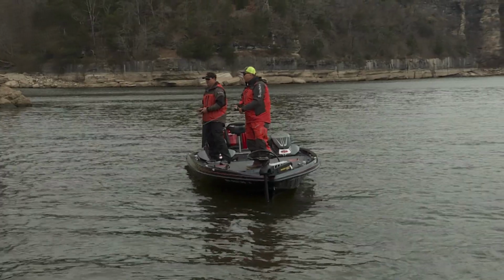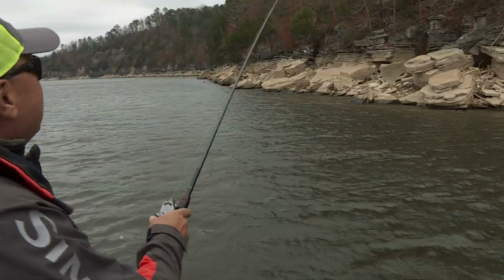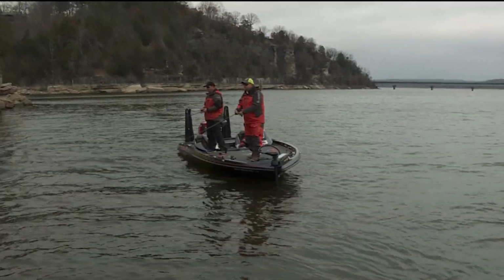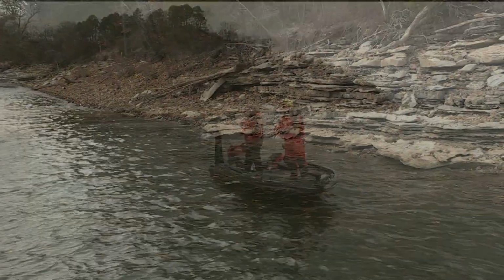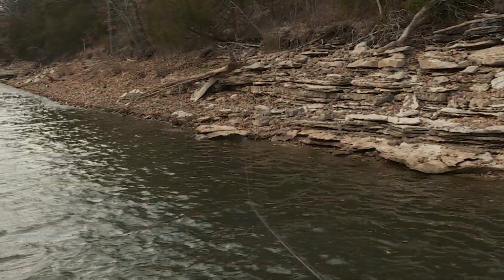Never did fish the walleye tour. They restocked them about 10 years ago in Beaver, and they've really done well. They were native to the White River, and then kind of died out some, and really made a comeback the last few years.